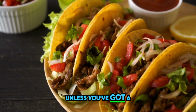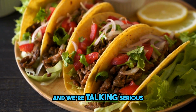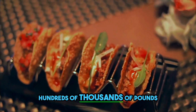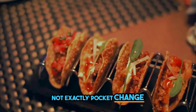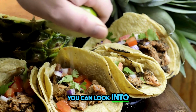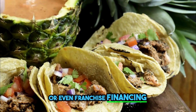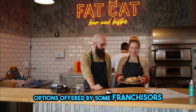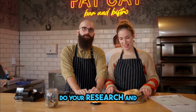Well, unless you've got a vault full of cash lying around, you're probably going to need financing. And we're talking serious money here, hundreds of thousands of pounds, maybe even more. Yeah, not exactly pocket change. What are some options for aspiring franchise owners? Well, you can look into personal savings, bank loans, investors, or even franchise financing options offered by some franchisors. Each option has its own pros and cons, so it's important to do your research and choose the best fit.